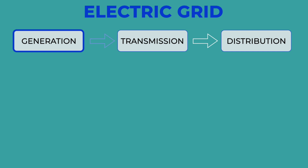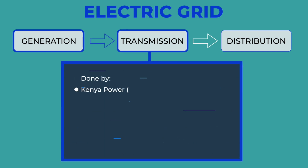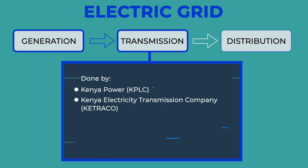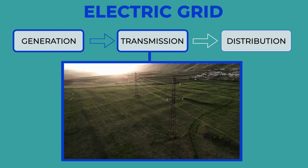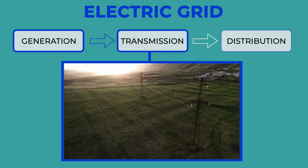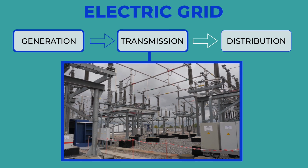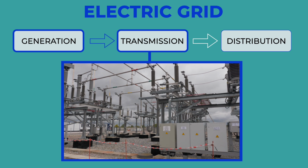After power generation, it needs to be transmitted. This is where Kenya Power and Kenya Electricity Transmission Company, KETRACO, come in. They develop and maintain infrastructure required for transmission. High voltage transmission lines carry the electricity from power plants to substations over long distances. The high voltage is necessary to minimize energy loss during transmission.